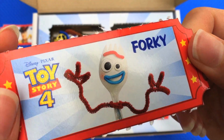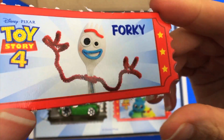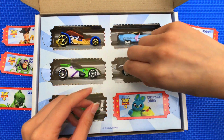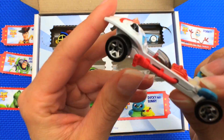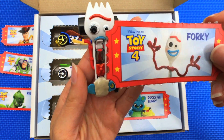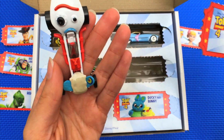There's Forky. Look how funny he looks. I bet he has a lot of good jokes in Toy Story 4. I can't wait to see it. Okay, now let's look at his car. Oh my goodness, it's literally a spork. Oh my word. So, yeah, if that isn't the spitting image of Forky, I don't know what is.